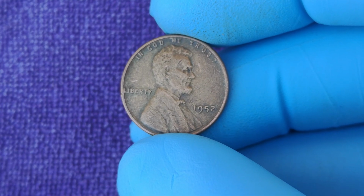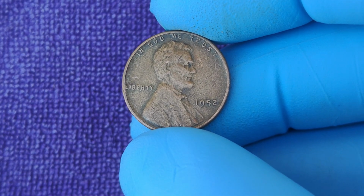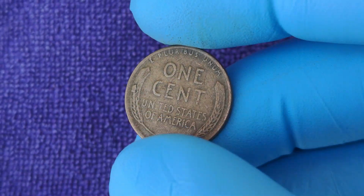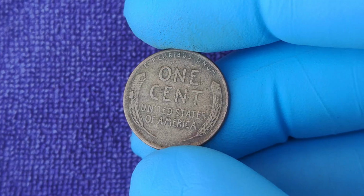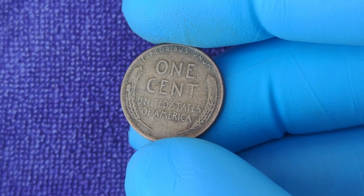So, the next time you come across an old wheat penny, don't dismiss it too quickly. Take a closer look. Check the date. Look for that missing mint mark beneath the year. Study the surfaces, the shine, the details.